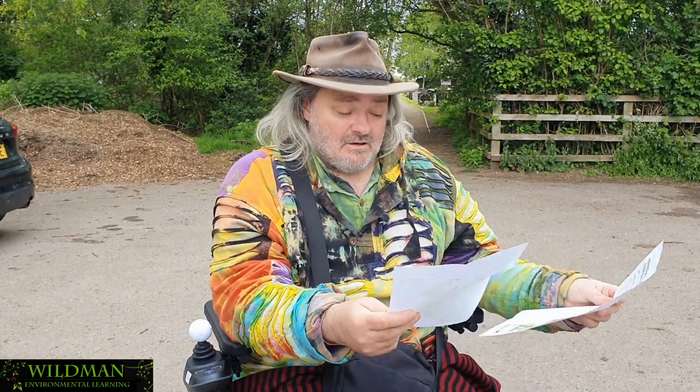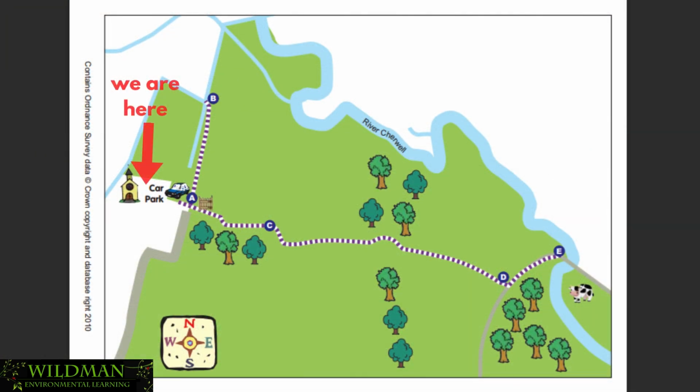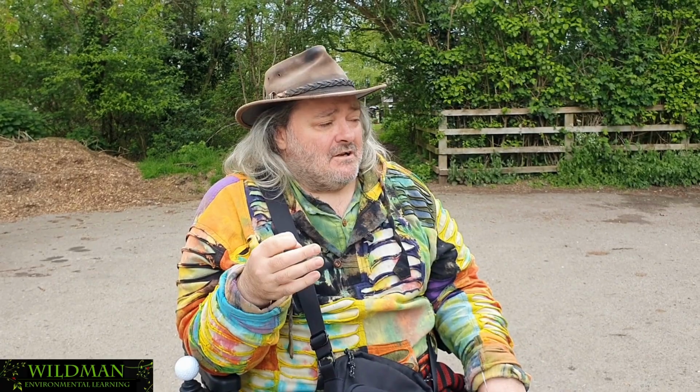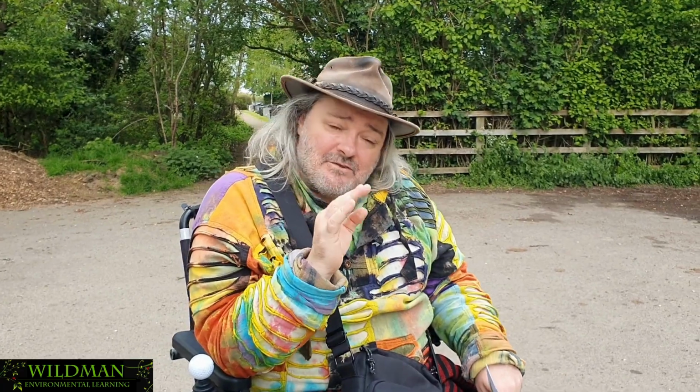gate. Now, when you see a map like this, people like me who are in wheelchairs, we have a great concern about going out and even attempting some of these walks, because we've been let down in the past. And when you hear I have to go through a gate, you immediately think, am I going to be able to get through there? Now what we're presented with, it's not 100% clear which gate we need to go through.